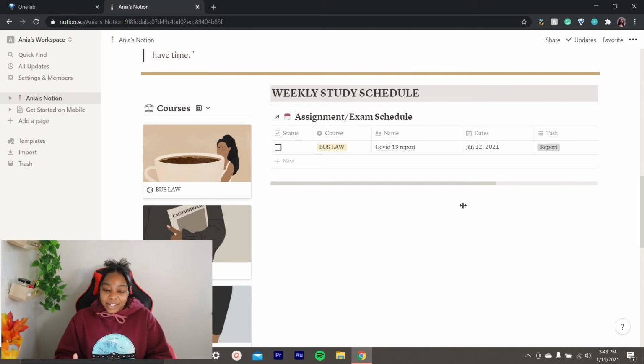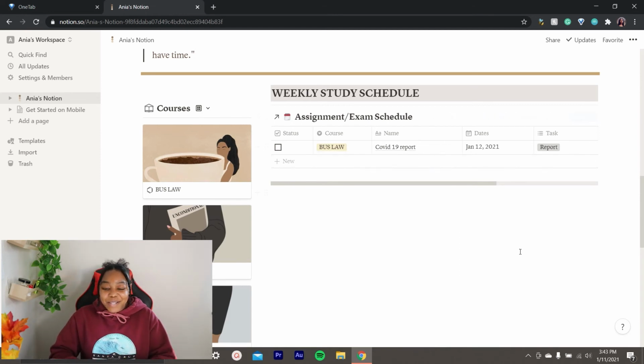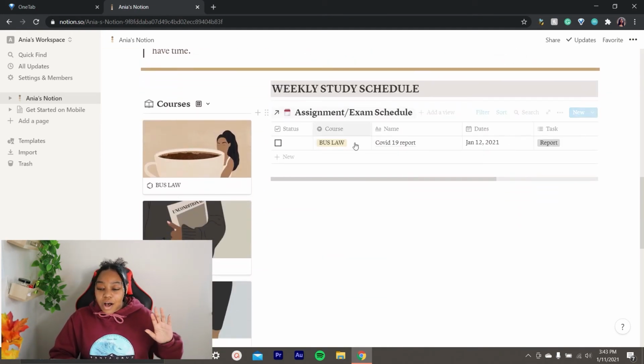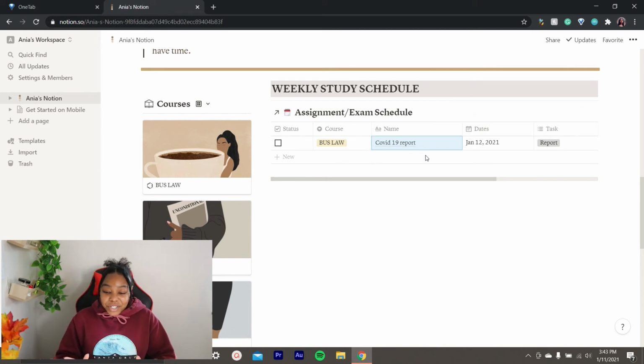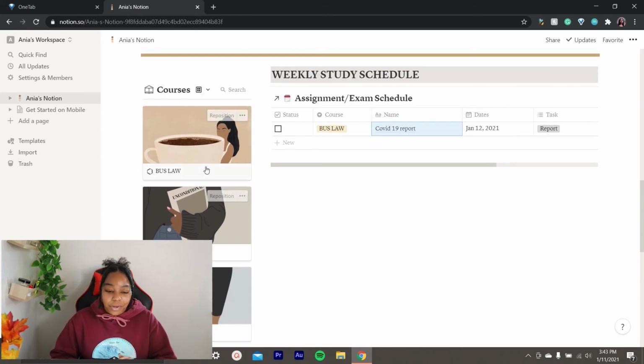Okay, at the bottom here, I duplicated the weekly schedule from Janice's template and put it onto this template so that whenever I write on those, it shows up here. So now I don't even have to go into that to see what's coming up. As soon as I go on my landing page, I go to the bottom, and here it is right here. And as you can see, this is the assignment we made all the way back in our assignment tracker. I was really excited about this feature because I think that's going to be really helpful if I have a lot to do and I just need to quickly see what's going on.